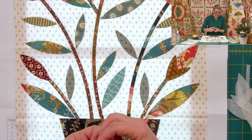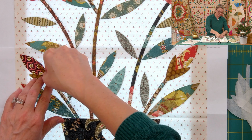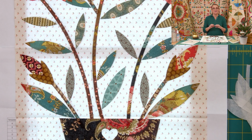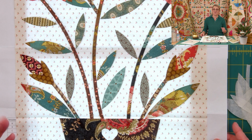Oh, wonderful. And Andrea was wondering, after you iron it down, do you like to machine stitch or hand sew? I love to machine stitch on that. I think the fusible, this is why I'm doing it, because I'm using fusible. I want quick results, so going by machine is great, and using one of your beautiful decorative stitches would add so much to the design.